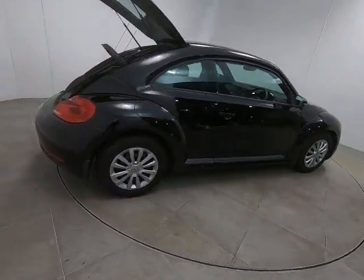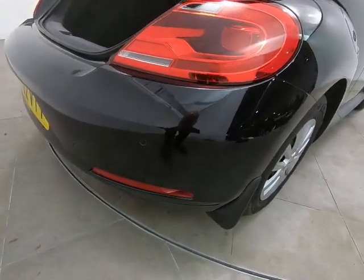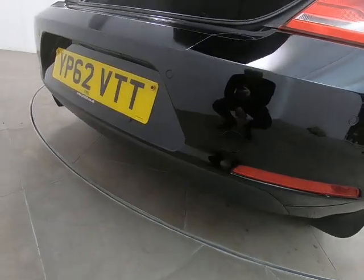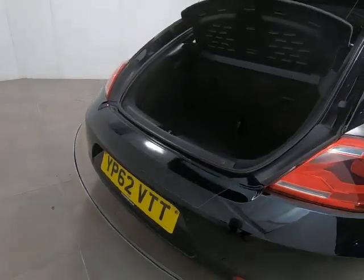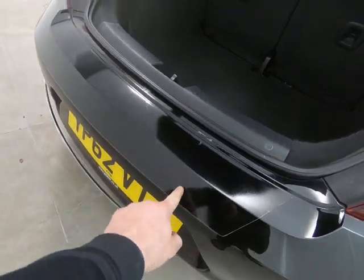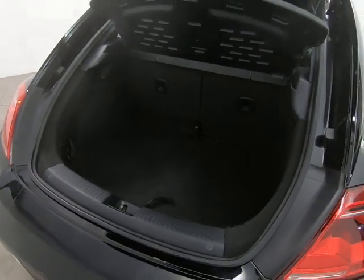Just bringing you around to the rear of the car. As I mentioned at the start of the video, all bumper corners free from any scuffs or marks. Just get low down so you can see there's no marks to the plastics on the underside of the bumper. Car's never backed over anything at all. Car's had this protective plastic on the rear of the bumper. Always a sign of a very well looked after vehicle.